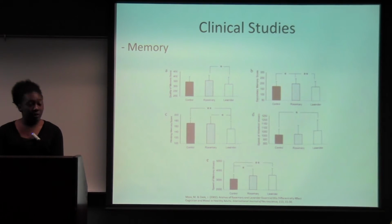A clinical study was done in humans where they were placed in rooms and given exams or tests. In one room, lavender essential oil was given off, and in the other room, rosemary essential oil was given off. Five factors were tested: the quality of memory, secondary memory, working memory, speed of attention, and speed of memory. In this study, the quality of memory, secondary memory, and working memory were all shown to increase, while the speed of attention was very similar to that of the control group that was placed in a room without either of the essential oils.